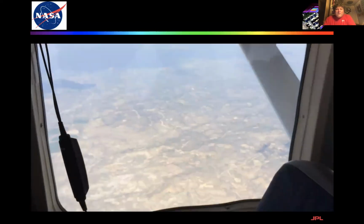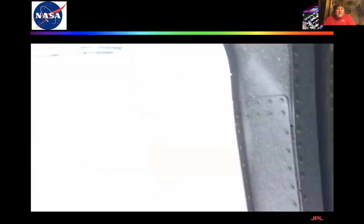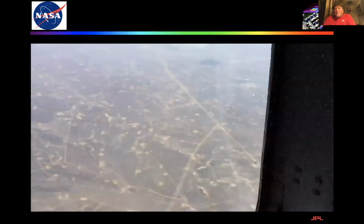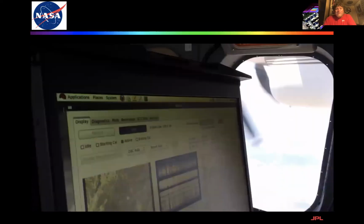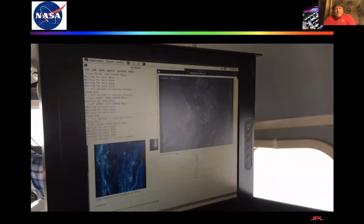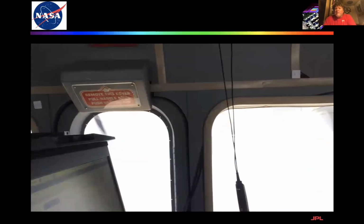So every one of those little clear spots down there, let's look out the other window. Every one of those little clear spots is a natural gas well. And this is in the Four Corners area in New Mexico. And sometimes they get sloppy or something breaks and gas is released into the air. And that's what we were doing, was seeing how many wells were leaking, looking for rogue emissions.